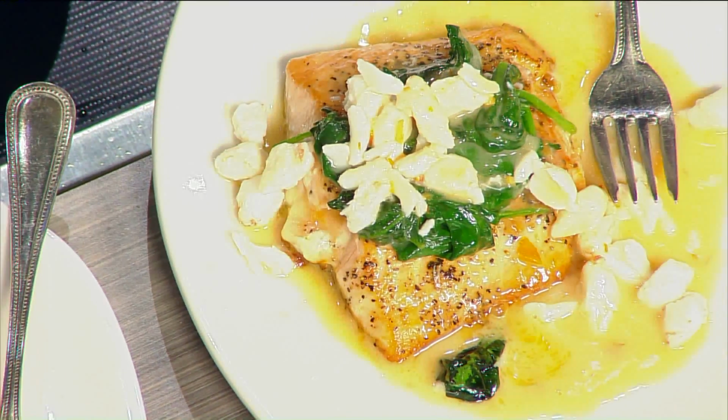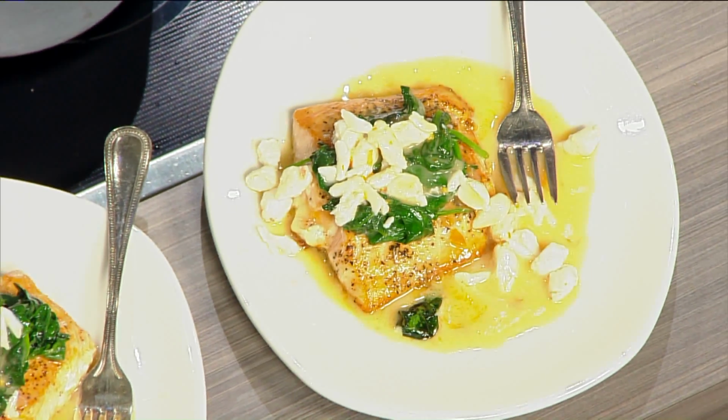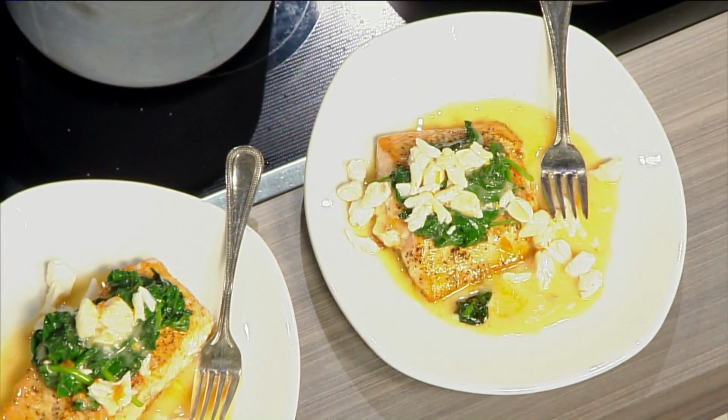We're down on the south side, Bonefish, 681 Harbor Park Drive in Midlothian. And through the holidays, we are open for lunch as well as dinner.